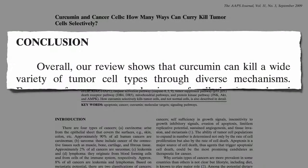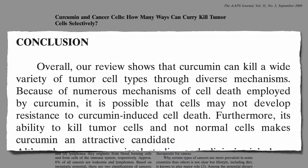Overall, this review showed that curcumin can kill a wide variety of tumor cell types through diverse mechanisms, and because curcumin can affect numerous mechanisms of cell death at the same time, it's possible that cancer cells may not easily develop resistance to curcumin-induced cell death like they do to most chemotherapy. Furthermore, its ability to kill tumor cells and not normal cells makes curcumin an attractive candidate. For supper? Can't make money on some spice you can buy anywhere. An attractive candidate for drug development.